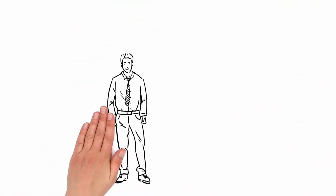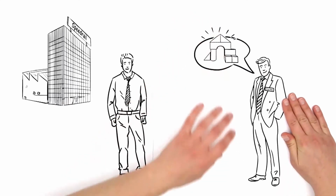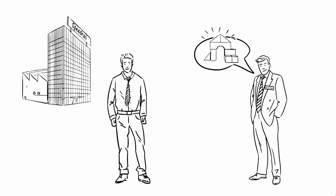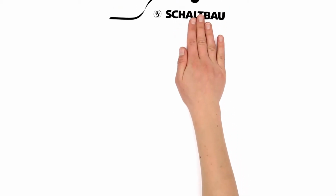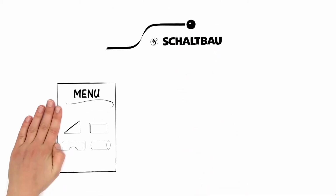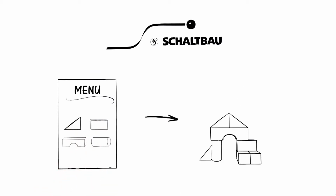George is a designer at Speedrail and has just learned about the new system from his Schaltbau rep, Paul. Curious, he picks Paul's brain to find out how it works. Paul is happy to explain. The Schaltbau modular design system is like choosing items on a menu to put together a meal. In other words, very simple.